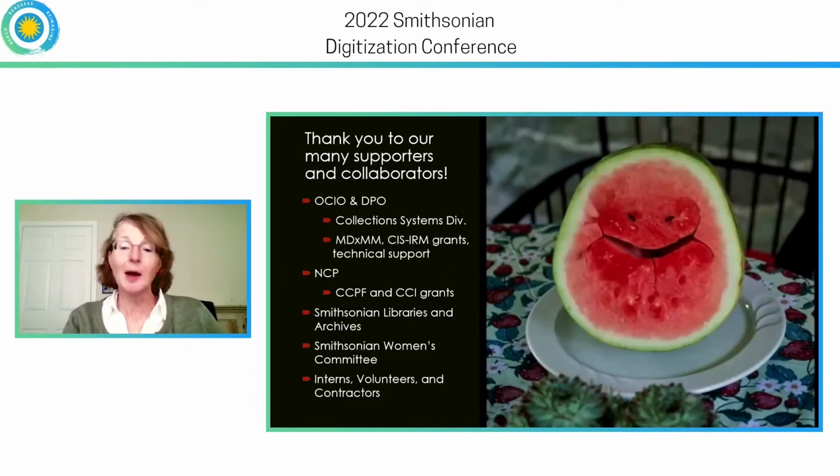Finally, I want to thank our many supporters and collaborators who have enabled Smithsonian Gardens to make such progress on its digitization efforts, particularly OCIO, the National Collections Program, and the Digitization Program Office. Without help from these units, we absolutely wouldn't be able to accomplish what we're doing digitization-wise.